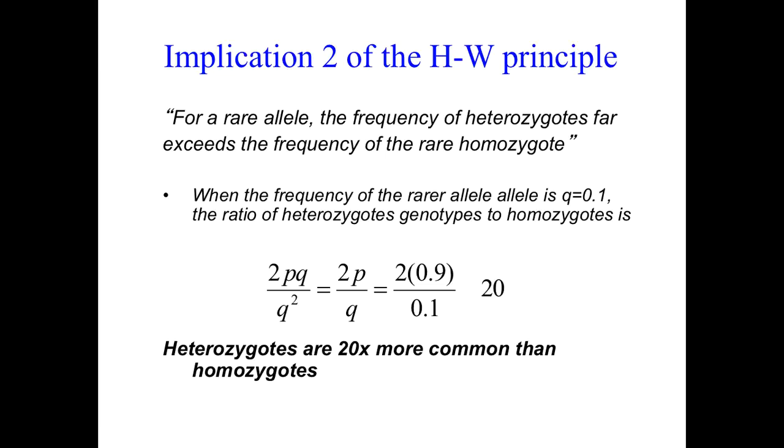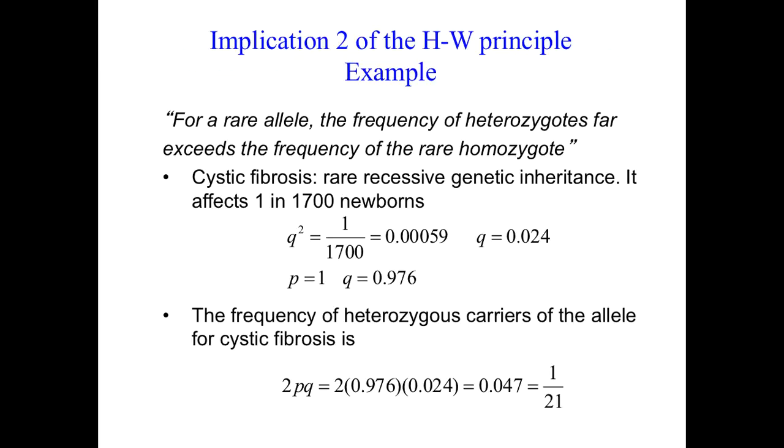And this is relevant when it comes to certain diseases that are present in the human population. A good example of this is cystic fibrosis. It's very rare. It only affects 1 in 1,700 newborns. So if you divide 1 by 1,700, that's 0.0059. That's q squared, because it's a recessive trait. So 1 out of 1,700 people are going to be little a, so that's our q squared. If you take the square root of that, that's 0.024. So that's the allele frequency of the recessive allele in the population.